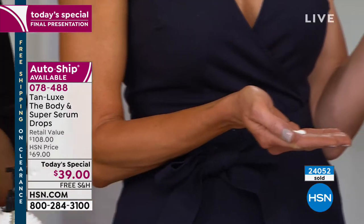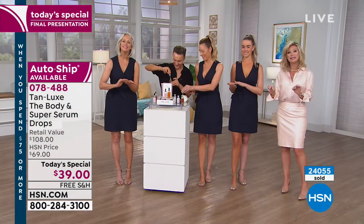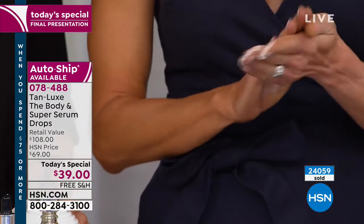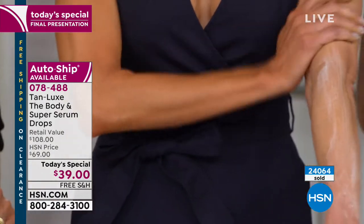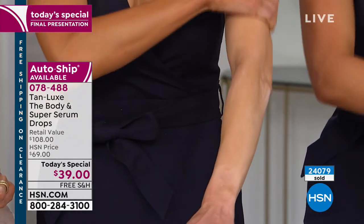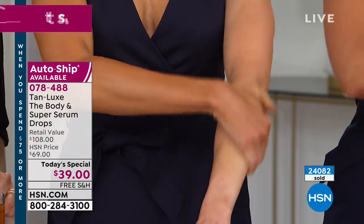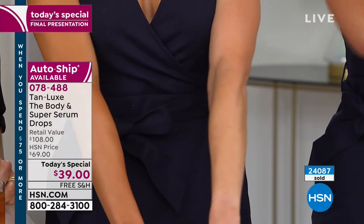Now today, you're getting a tan without any of those harsh chemicals in it, with amazing ingredients in it, and you mix it with your favorite moisturizer. So let's say you wanna use a Perlier moisturizer, a Carol's Daughter moisturizer, a Corez moisturizer, whatever you wanna mix it with, you just add a couple drops to it, and then you moisturize your skin like you normally would. There is no streaking, there's no weird smell. There's nothing that's gonna stick to your body or change the color of your sheets or your bedding. And it's $39 with free shipping.